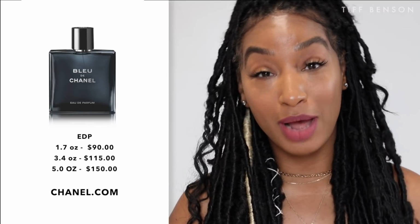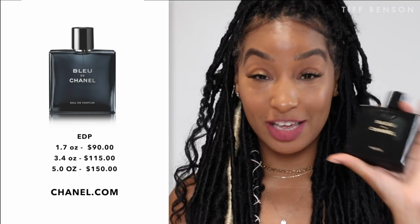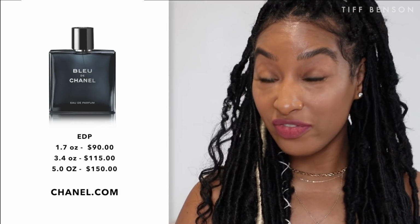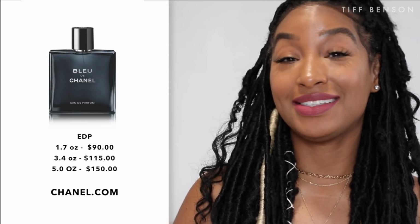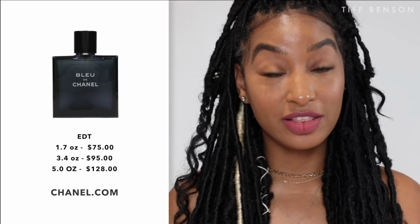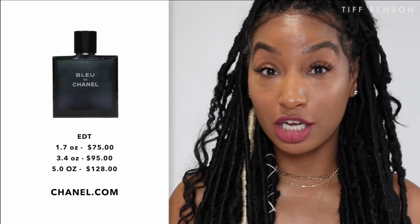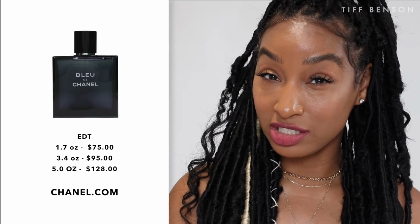For Bleu de Chanel, the EDP, a 5-ounce bottle of that bad boy will cost you $150. So it's the same as the 3.4 ounce of the Parfum. A 3.4 ounce is $115 and the 1.7 is $90. Now for Bleu de Chanel, the Toilette, the 5-ounce bottle, which is so crazy to me, is $128. The 3.4 is $95 and the 1.7 is $75.